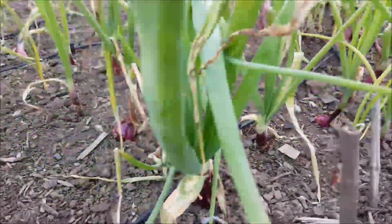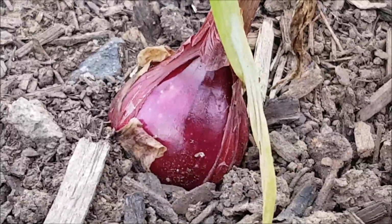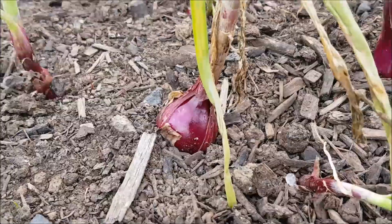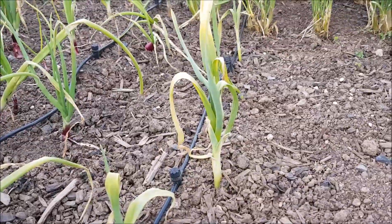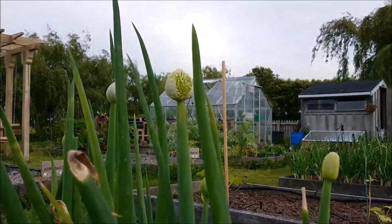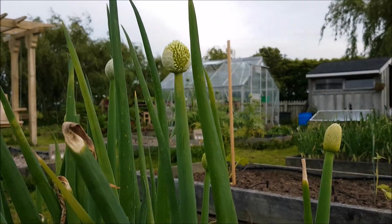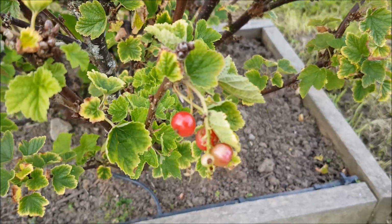And my red onions, which were quite hit and miss really, because the poo geckos kept pulling them out constantly, but you know, they're happening. So the elephant garlic's not doing so well, and there's space for leeks, and I think I waited too long because my spring onions have gone to seed.